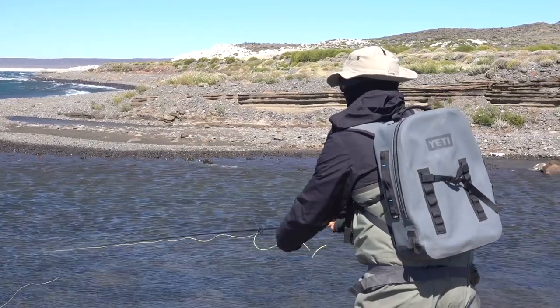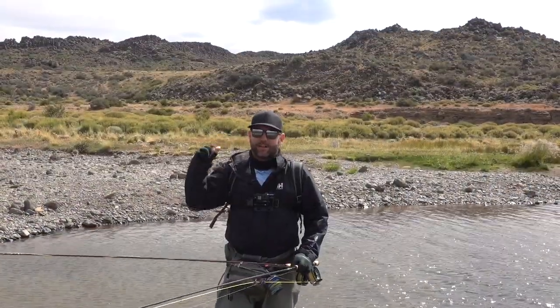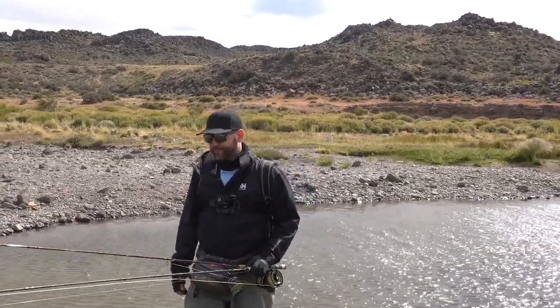And lastly, I'm wearing the Yeti Panga backpack. This thing's a fishing backpack. It's airtight, watertight, so you can literally walk in above your chest and this thing will not fill up with water, which is really, really nice. So that's all the gear I'm using. Let's get back to fishing on the aquarium.